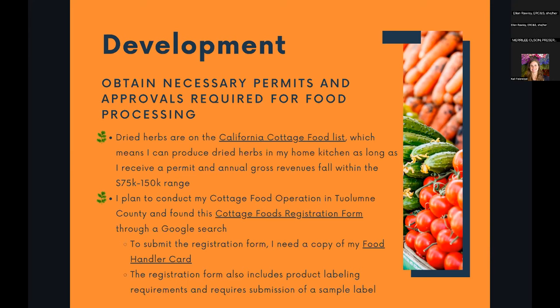So Grace would make sure she's following the correct product labeling requirements, and the registration form for the cottage food permit also includes product labeling requirements and requires a submission of the sample label. So making dried herbs and doing those in her home kitchen, selling them at the farmer's market would all fit under the cottage food allowable activities.